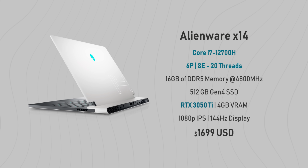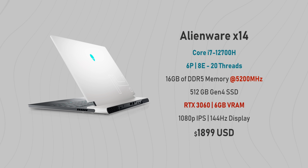The next tier bumps up the cost by $200, and that upgrades the CPU to an i7-12700H with 4 extra threads and an RTX 3050 Ti. Now, if you want more power, there is an RTX 3060 option, which is what I have over here. That costs about $1,900, and it comes with a slightly faster memory configuration. Now, there are flexible storage options that can go all the way up to 4 terabytes, which is gonna cost you around $2,500 US.